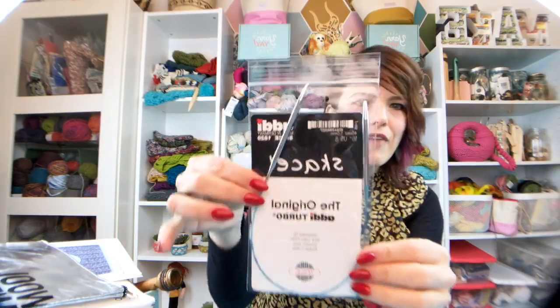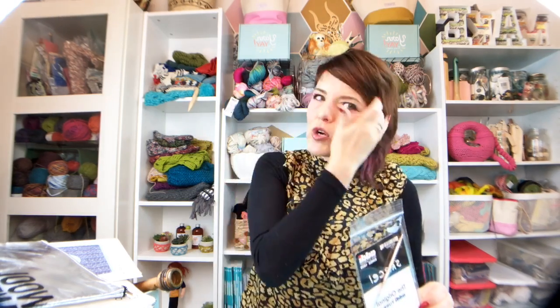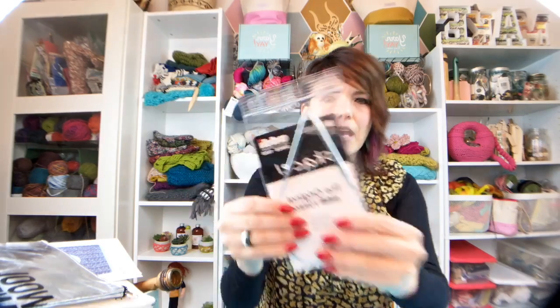Also from Addy, we will have Addy turbos. I've seen a lot of people talk recently. I just recently did an Ask Me Monday, my weekly Facebook series, talking about things that we wanted to learn creatively for the next year. A lot of people talked about wanting to learn how to knit faster, and of course practice, and there's debates to be made about method, but tools really do help.